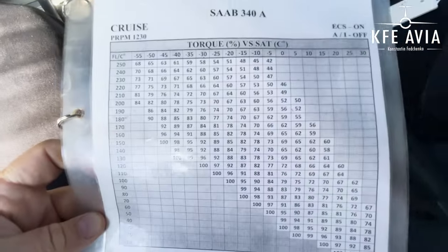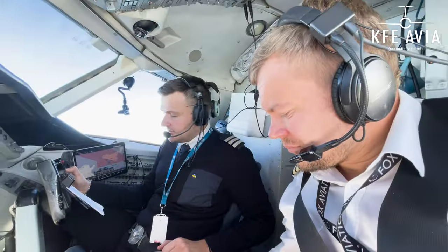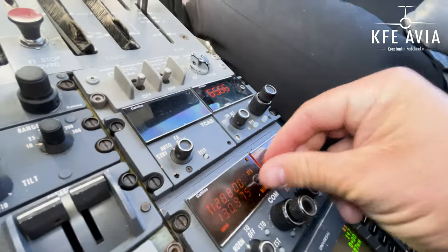Liter 100, contact Roma, 120 decibel today. 128. Iberia 2811, contact. Set.